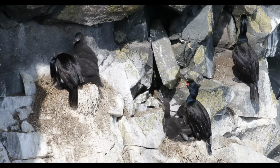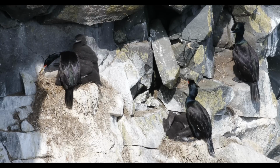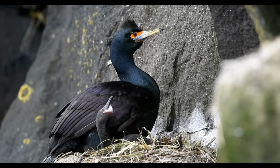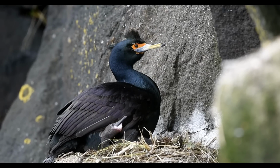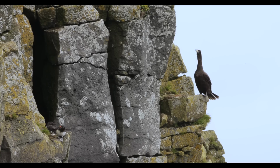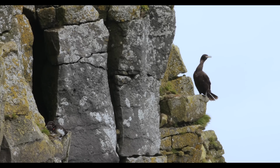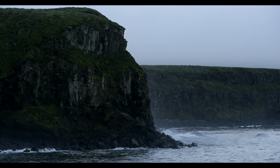Red-faced cormorants are one of the least studied seabird species in the world. There's very little known about even the basic elements of their biology. They inhabit very steep cliffs right on the edge of the ocean, and their nesting colonies are difficult to access.